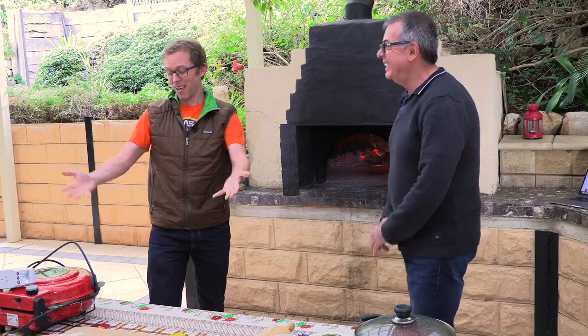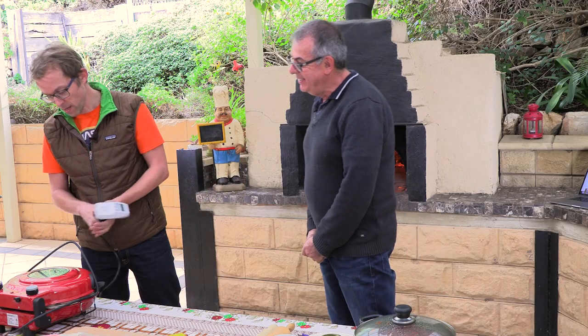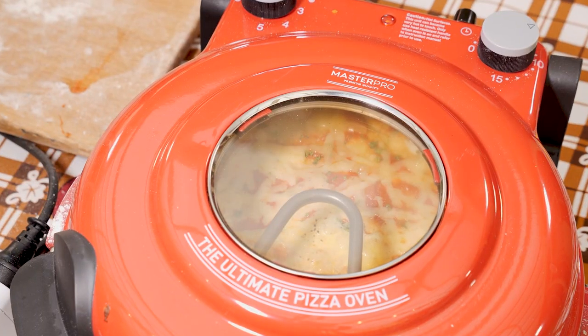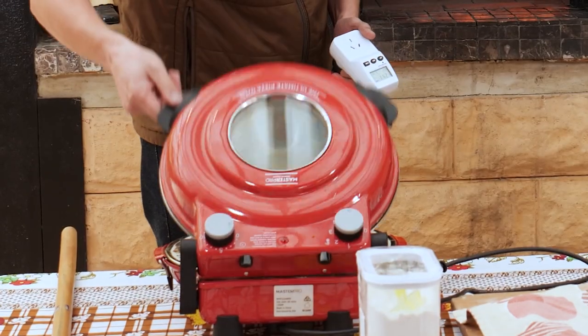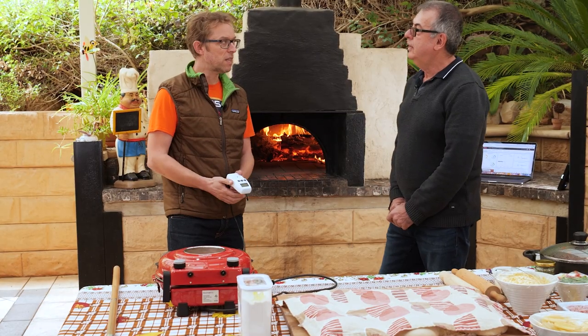Oh, what? A lovely colour, but what is it? This, Reno, as it says on the tin, is the ultimate pizza oven. Drop your pizza in. Close the lid. About 5 minutes later, beautiful Italiana pizza. Oh, interesting. Are you worried? No.